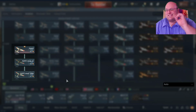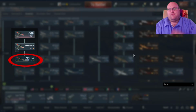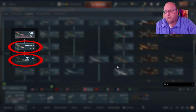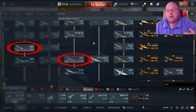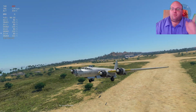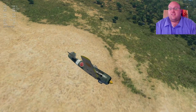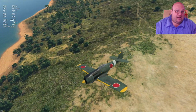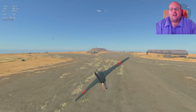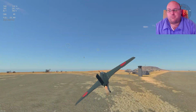The A6M6C is going from 4.7 to 5.0. The A6M5 High and the A6M5 Atsu are both going from 5.0 to 5.3. The J5N1 and the J2M3 are both going from 5.3 to 5.7. The G8N1 is going from 5.7 to 6.0. The J6K1 is going from 6.0 to 6.3. The Ki 84 High is going from 6.3 to 6.7. And the Ki 200, that poor maligned rocket plane, is going from 8.3 to 8.7.